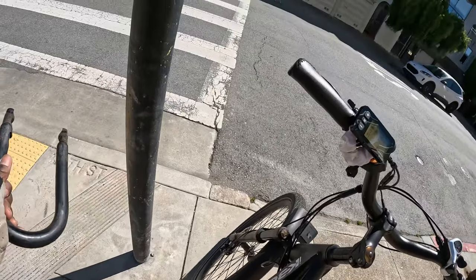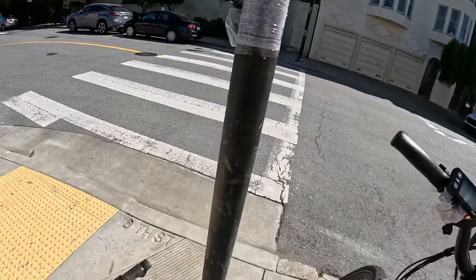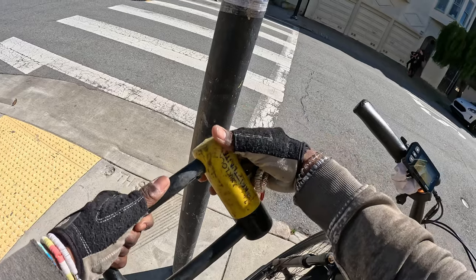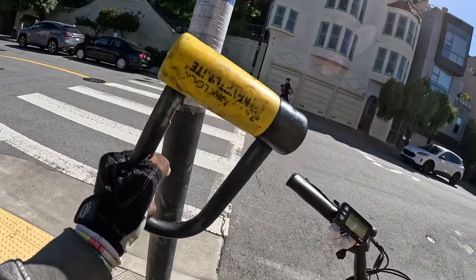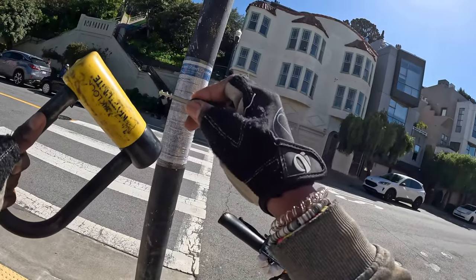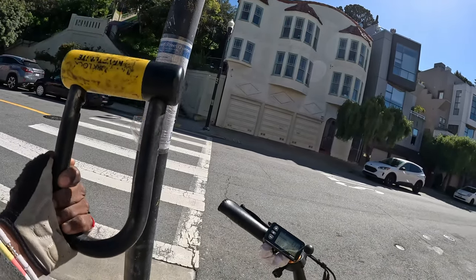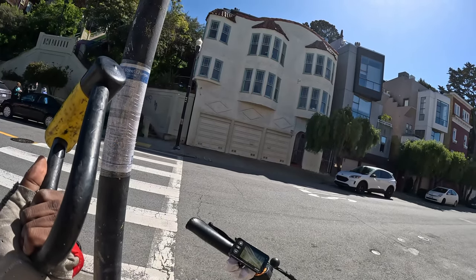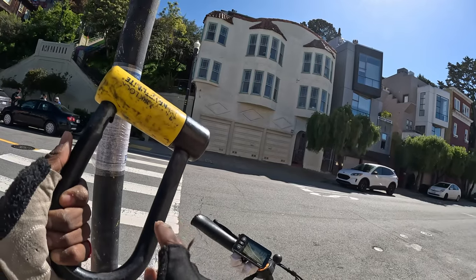So rule of thumb, if you have a bicycle in San Francisco, I recommend that you get these Kryptonite locks. Forget about other locks. They're really big. Your average bolt cutter does not open this wide to cut these locks. And if someone wanted to cut a lock like this, they would probably have to use an angle grinder. And they would probably completely shred their angle grinder on this lock.